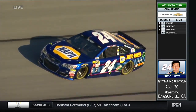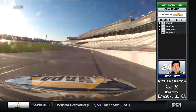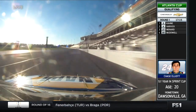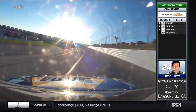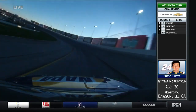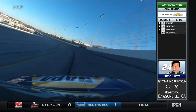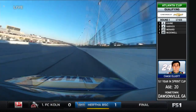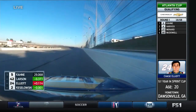Kyle Larson, Chase Elliott on track. 2 Chevrolets. And we saw Chase Elliott, he ran that middle lane as he came off of turn 4. So a couple different choices that drivers are taking. You see that sun and the effect that it has. Yeah, there's the biggest thing that you have to deal with. You go from bright sun to shade, and your eyes just cannot adjust that fast to be able to pick up the line and where you want to be on the racetrack.